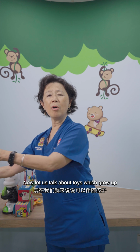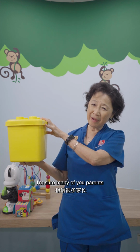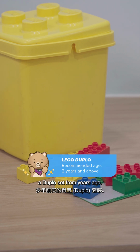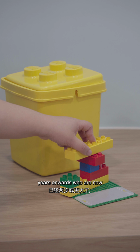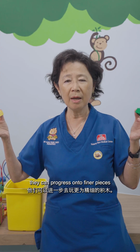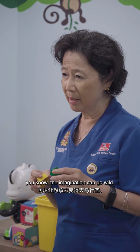Now let us talk about toys which grow up with the child. I'm sure many of you parents would have seen this kind of Lego box. I have here my old favorite, a Duplo set from years ago. Now these are for children perhaps from 2 years onwards who are now very active with their hands, they are curious, and as they grow older, they can progress on to finer pieces. The imagination can go wild.